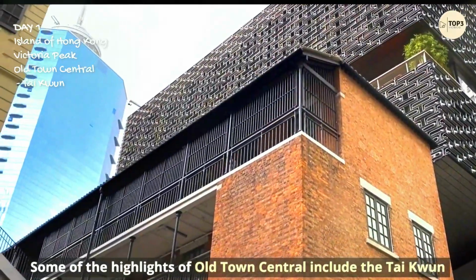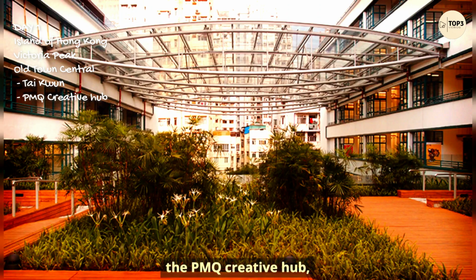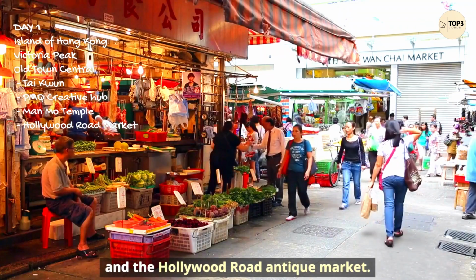Some of the highlights of Old Town Central include the Tai Kwun Arts and Culture Hub, the PMQ Creative Hub, the Man Mo Temple, and the Hollywood Road Antique Market.